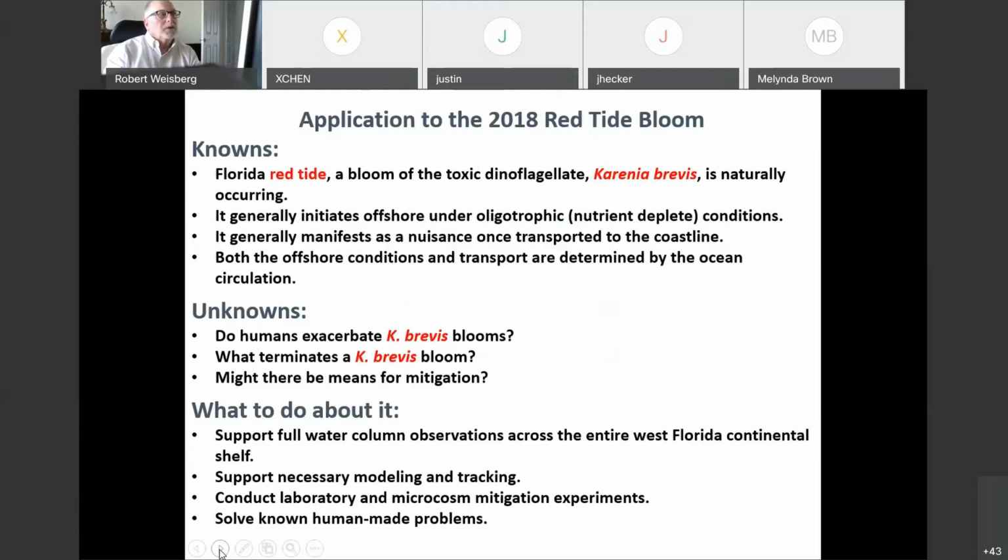What don't we know? Well, do humans exacerbate red tide blooms? And the answer is probably yes, but we don't know exactly how yet. We don't know what terminates a bloom. And we don't know if there is a viable means for mitigating a bloom. So what do we do about it?